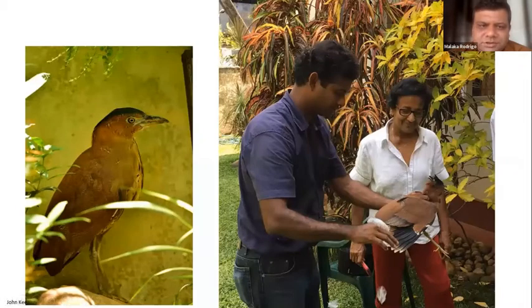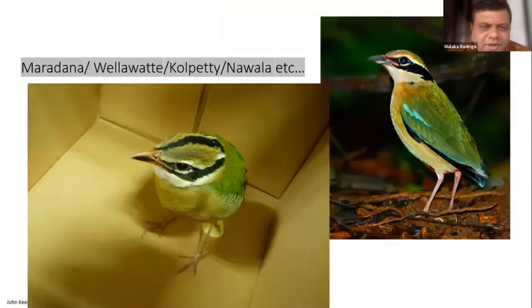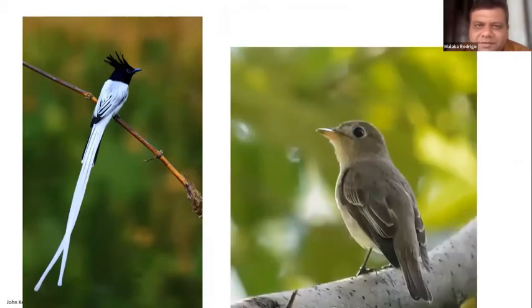So this is in the heart of Colombo, the Mrigasaya. Malanite, and then still more records from the heart of Colombo itself. And these are some of the common migrants: the Asian paradise flycatcher, or the Suduradimara, or Rahan Mara, and then the brown flycatcher.